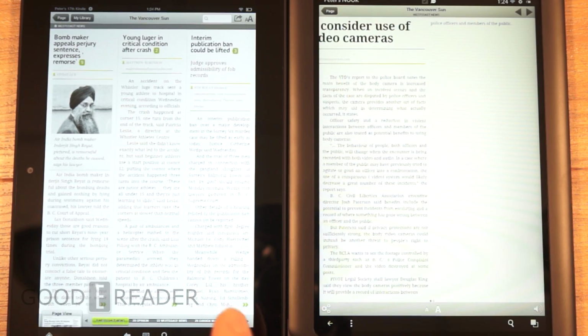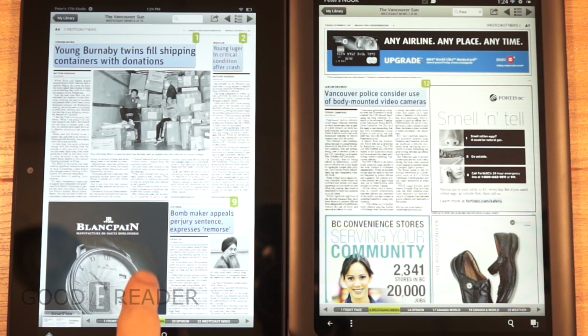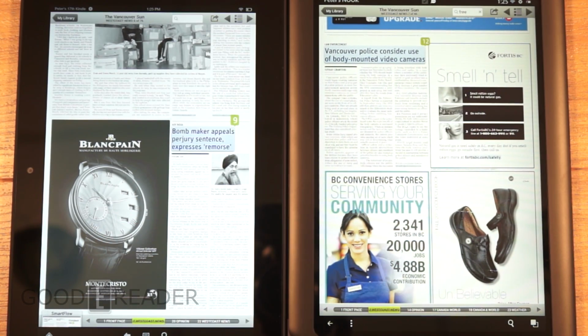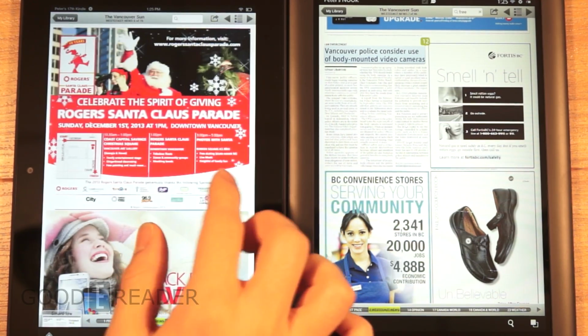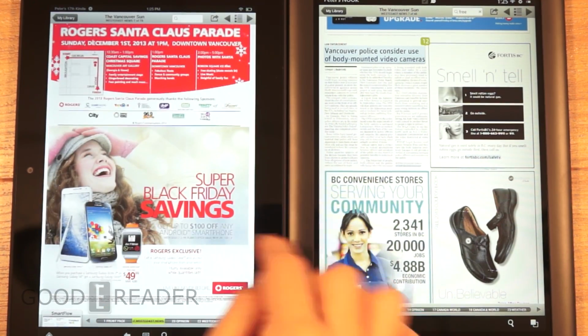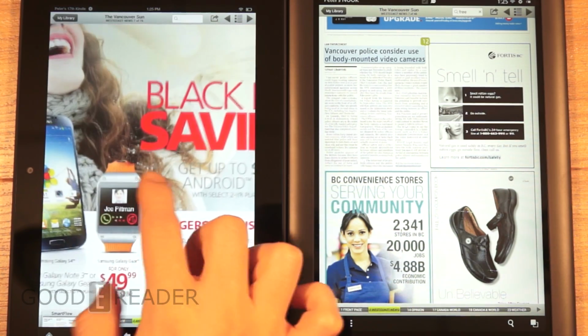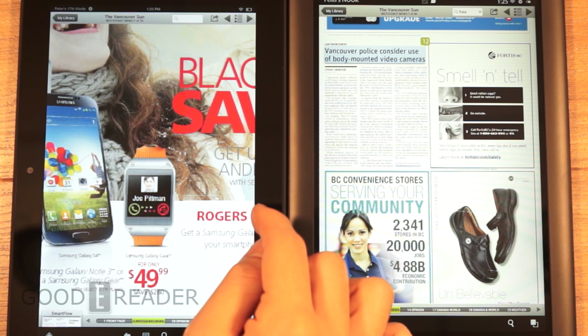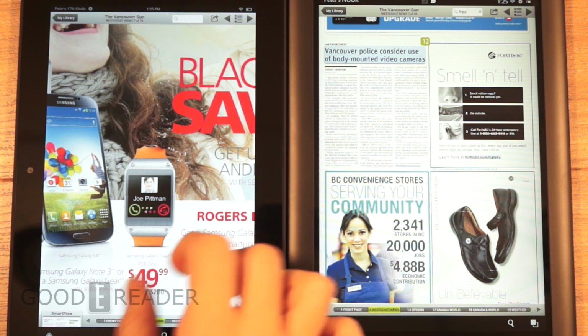But if you want that, you go right back to page view and you get all the ads here. Here's a watch, and here's some shoes just for you guys. So this is the full newspaper experience as you would see it on the newsstand. Get some Black Friday savings. Oh yeah, look at that. I want to get one of those gear watches. Those are crazy. Very nice.